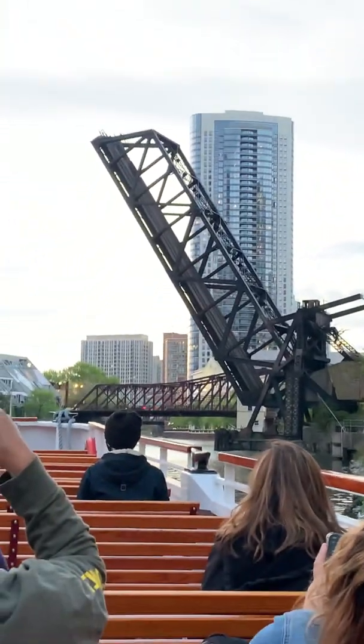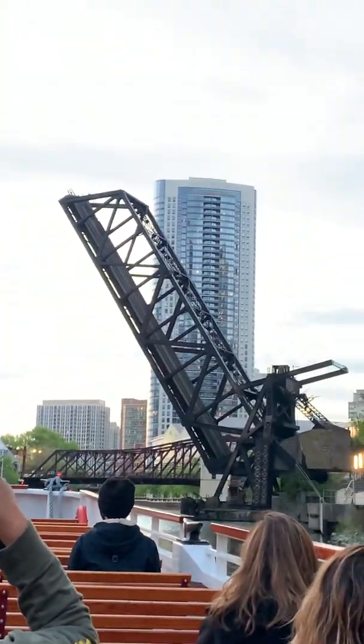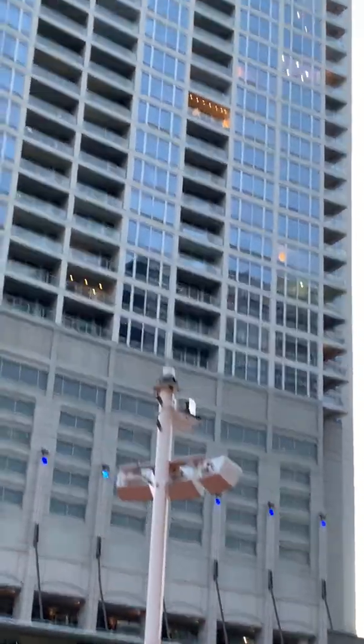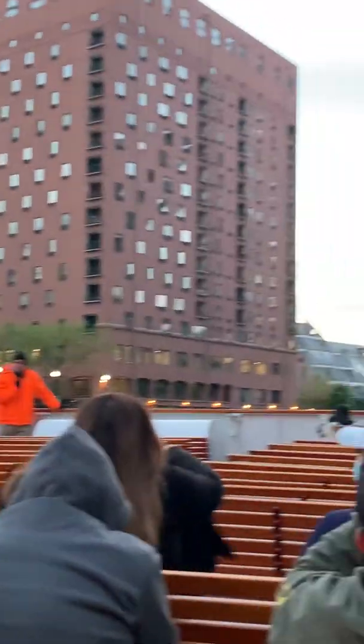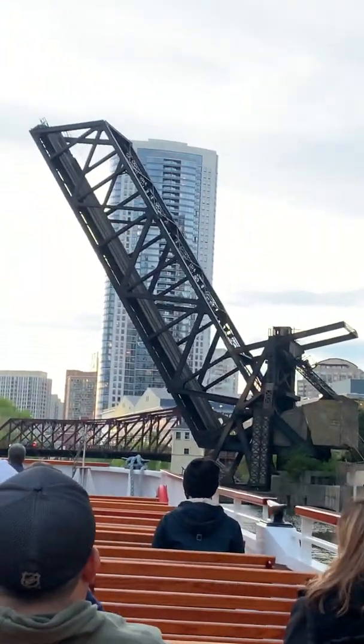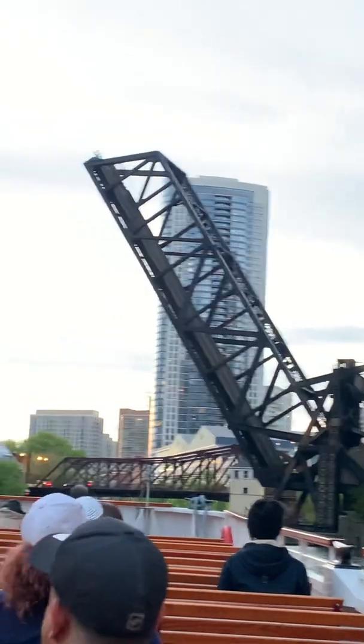It's from 1908. Now, if I told you that all these bridges are lifted and lowered with 108 horsepower, that's about half the size of the engine in your car. How can that little tiny engine lift something that weighs thousands of tons? Well, it's balanced like a teeter-totter, right?